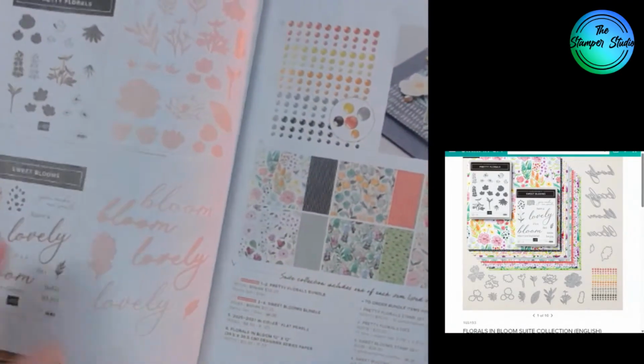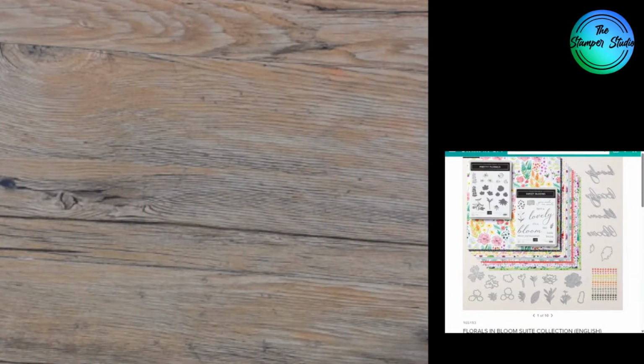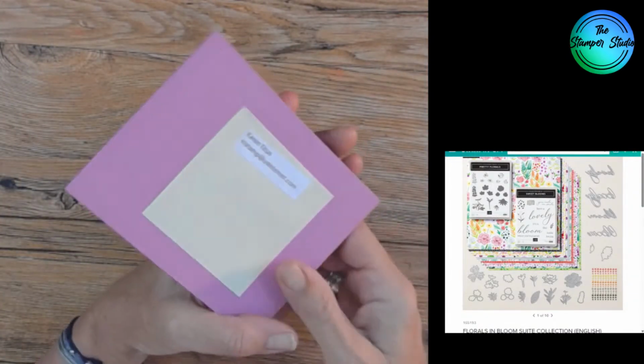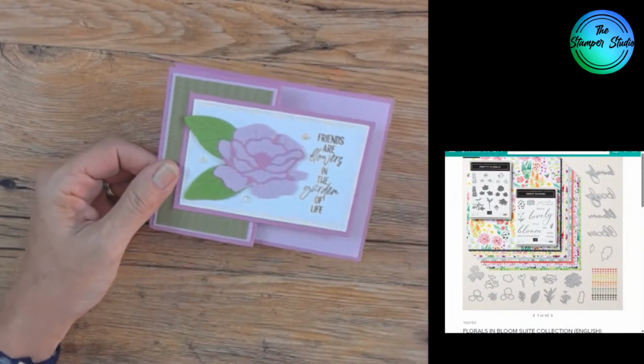Okay. So this one is called Florals in Bloom, and I have several cards from this because Florals in Bloom is the suite, and then the two sets are Pretty Florals and Sweet Blooms.